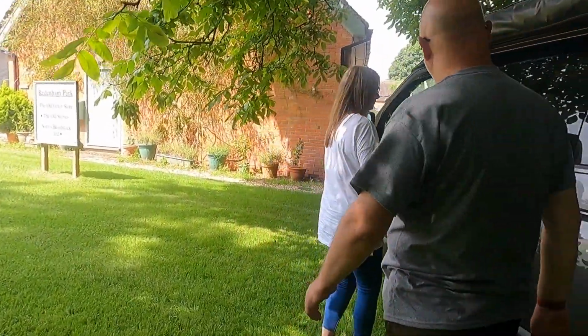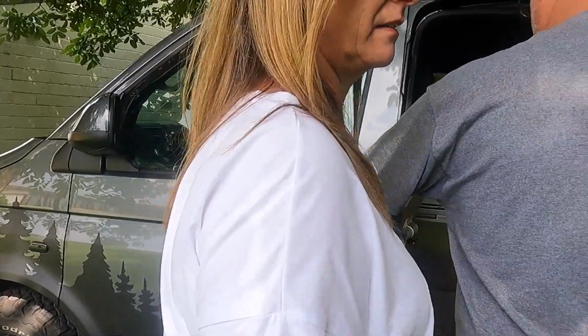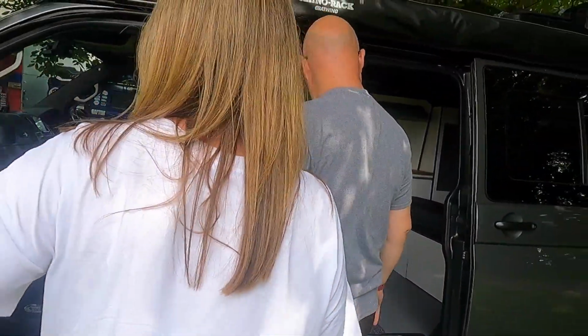Let me load that up for you. So, yeah. Do you want me to take the dog bed out? No, you don't need to do that. It's all part of it, isn't it?